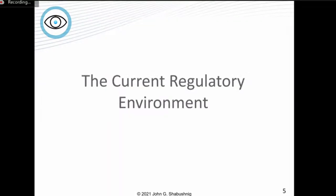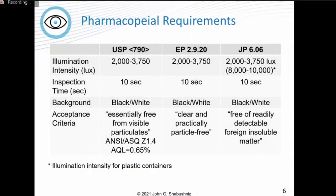So let's look at that current regulatory environment. If we look at three of the major pharmacopoeias, the US pharmacopoeia, the European pharmacopoeia, and the Japanese pharmacopoeia, and referenced at the top are the chapters in each for visible inspection or visible particulates, I'm happy to report that in recent years, we have achieved informally a harmonization of the inspection criteria. And these are reference criteria. You are free to use other inspection conditions, but you should demonstrate that if you do something different than this, what you're doing is as good as or better than what's found in the pharmacopoeias.